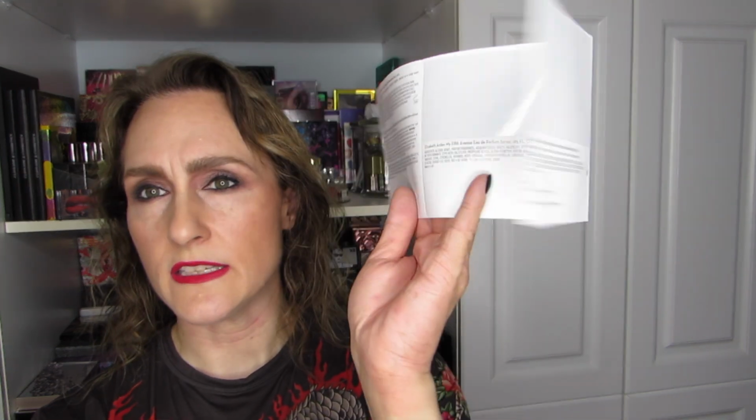There's a paper that looks like it's sealed somehow. Okay, just an ingredient list for everything that's included. That's good. I always appreciate having an ingredient list. All right, let's take a look.